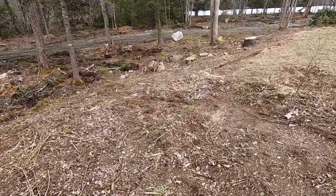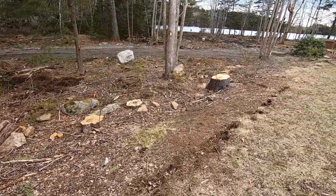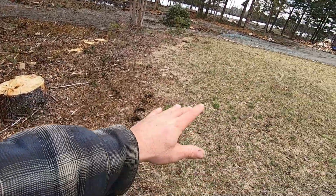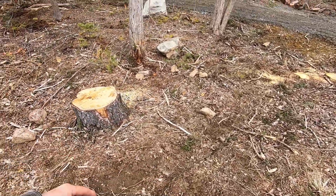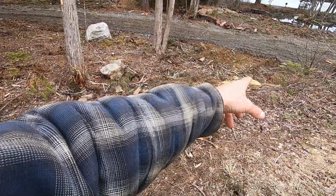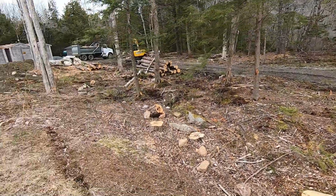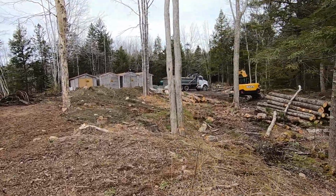Over here, those are nice and low as it is. I don't need to worry about those ones. This big spruce one I'll have to cut down. I'm not going to go ripping at that either because the septic field's right here, even though it would be fine here, but I'll just cut that down, bury it, same as these ones. But yeah, I'm going to get a load of logs on here, and then we'll head over to the pit.